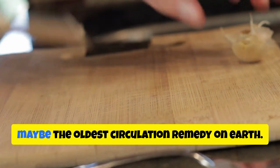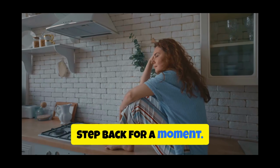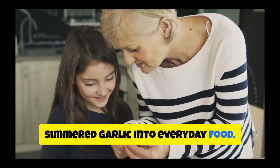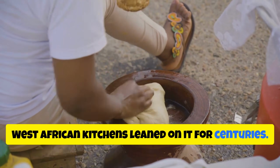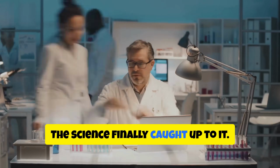And garlic, maybe the oldest circulation remedy on Earth. Step back for a moment. Long before any of these studies, grandmothers across the Caribbean simmered garlic into everyday food. Ayurvedic healers in India used it to move the blood. West African kitchens leaned on it for centuries. The science didn't discover this. The science finally caught up to it.